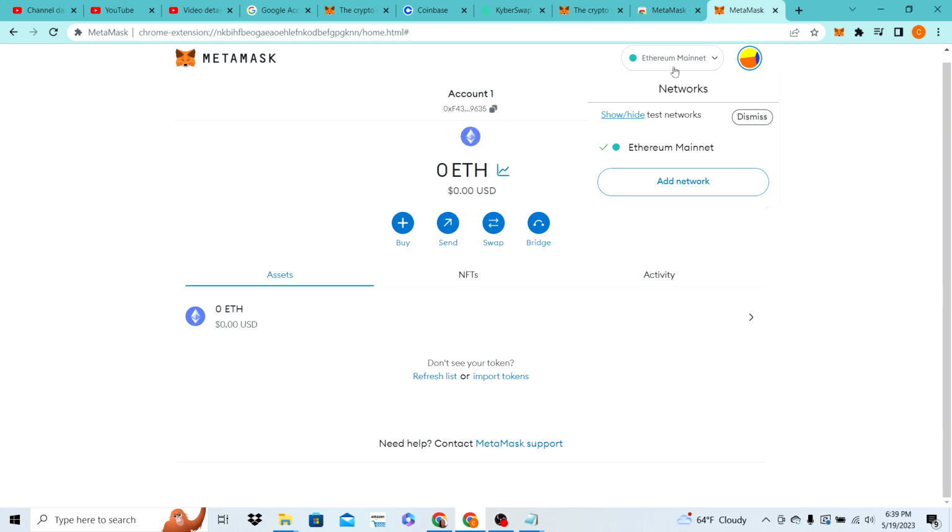Ethereum mainnet is a separate blockchain than the Binance blockchain. All right, but you can get USDT on Ethereum and USDT on Binance. But if you say you buy USDT on Ethereum and try to use it with Binance, it won't work. You have to have it for that chain. So that's why it's important to put the other chains on.